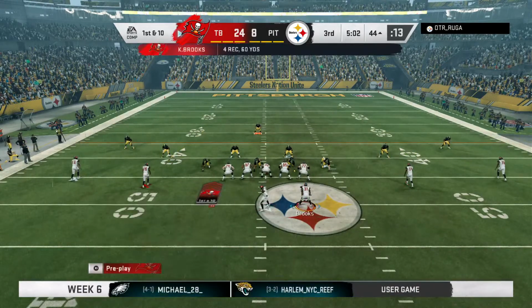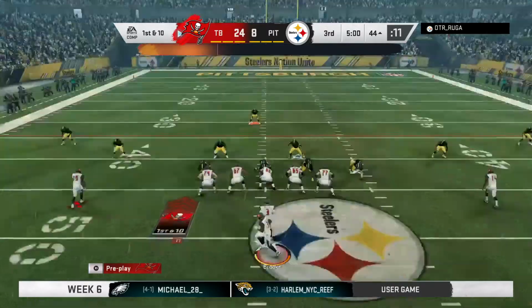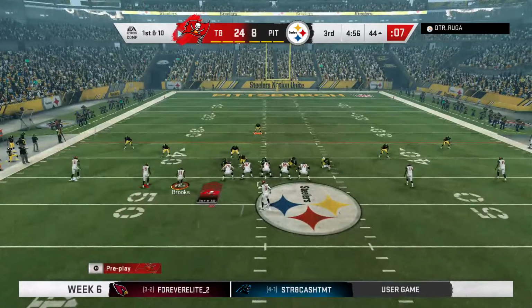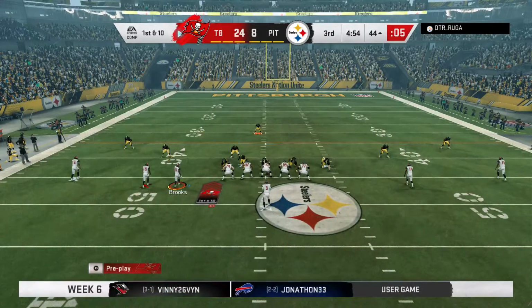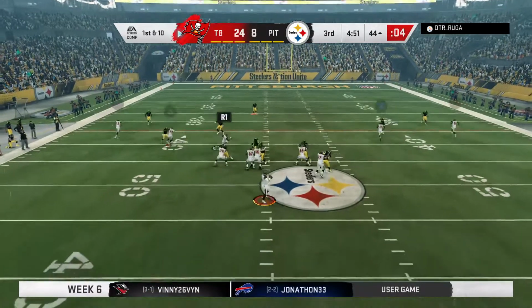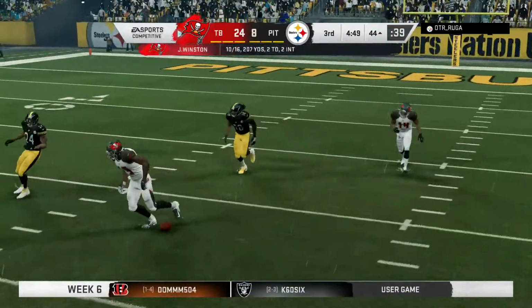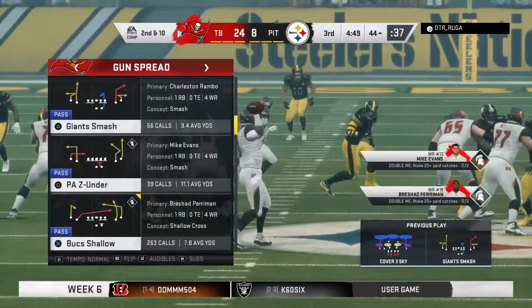14. Flip it. Easy. Mike 14. Easy. Hey. Let's go. Hey. Let's go. From the shotgun, it's Winston. And the coverage terrific there as that's knocked down and incomplete.